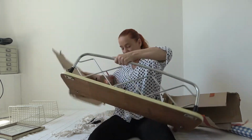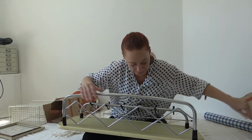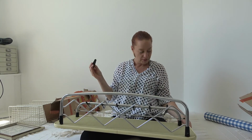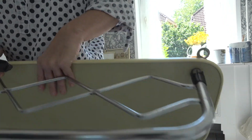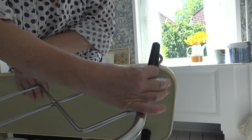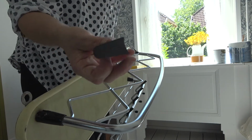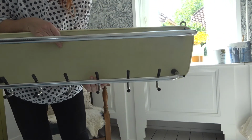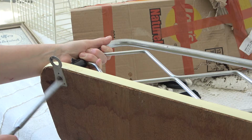Something. Where does this belong? This little thing just fell off. I found out that it was supposed to go over here, but maybe it's a good thing that it fell off, because over here it is also missing. So I don't think that we are going to need this. I also don't think that you are going to see it when you hang it. You don't see the top of these things over here, so I think it's fine.